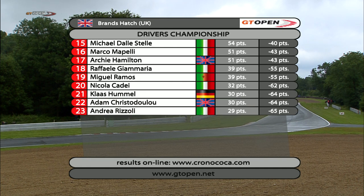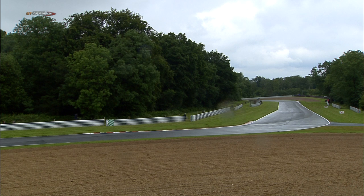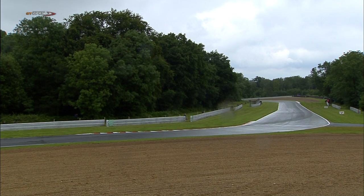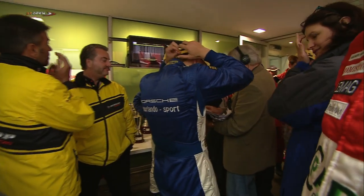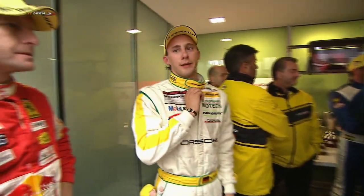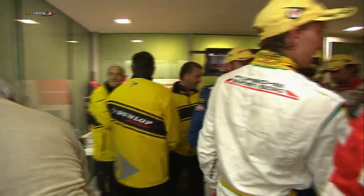It shows how competitive this championship is, that we've got so many drivers that have been racking up the points over the course of the season. Mappelli and Hamilton improve their position in the standings, so they move up into 16th and 17th respectively, and that has been a very fine performance from the Autolando Sport Porsche team. Well, tomorrow's race brings us to the halfway point of the championship. From there, next weekend we're at Paul Ricard before we head to the Hungaroring, Monza, and then the season finishing at Barcelona in November. There is Philip Petter smiling for the cameras.